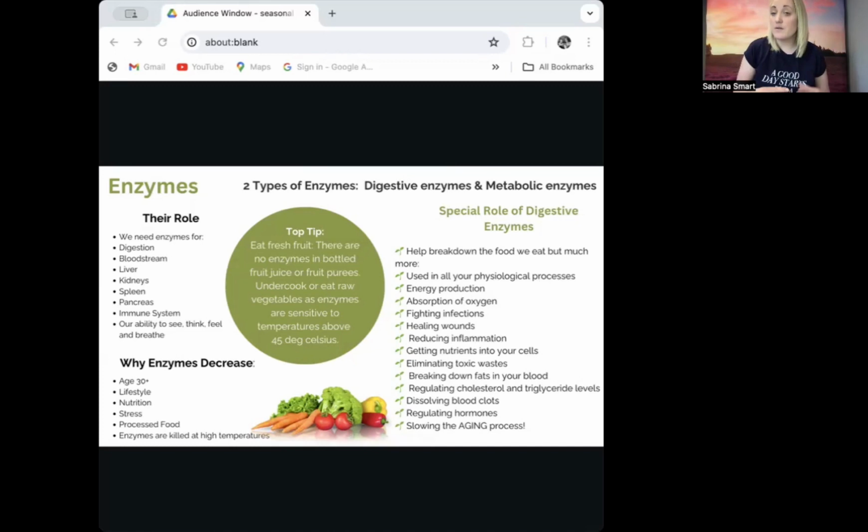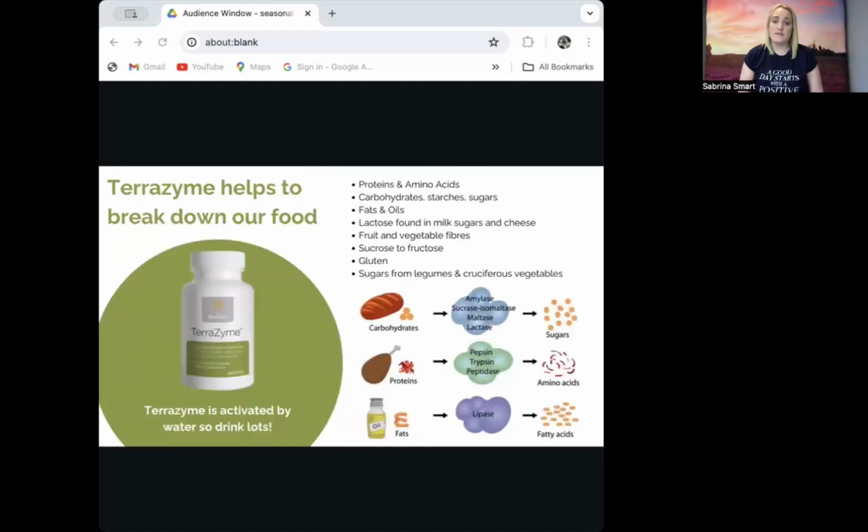So if you want to know about the metabolism and metabolic enzymes, that is in the MetaPower class. But it is important to know that we don't want to be stealing enzymes from other areas of our body, because if we do that, then those areas aren't working effectively, whereas we can supplement our body with enzymes to be able to help that. So that is when we want to think about TERRAzymes.